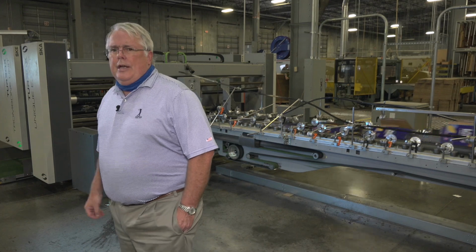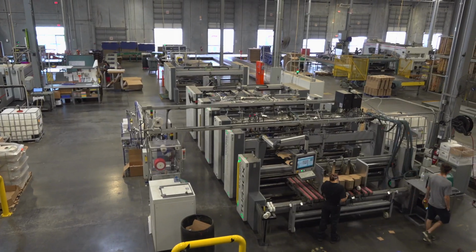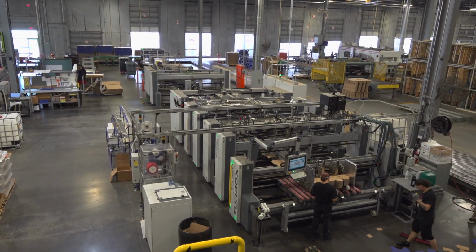So we take a look at the end of the machine where we have some of the most innovative bundling technology to make these machines the most productive they can be. We use the SMB, which is now owned by Signode. I think they call it the SigCore now, but in my opinion, one of the best bundle control and bundling units we have in our industry. So let's take a walk.